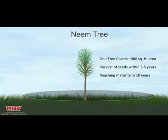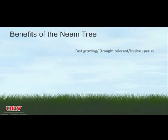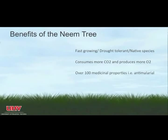Benefits of the neem tree are that they are fast-growing, drought-tolerant, and a native species to the region. The neem tree actually consumes more CO2 and produces more oxygen than any other tree. There are over 100 medicinal properties in the neem tree, including anti-malarial properties. This is beneficial and crucial to the region in Africa.